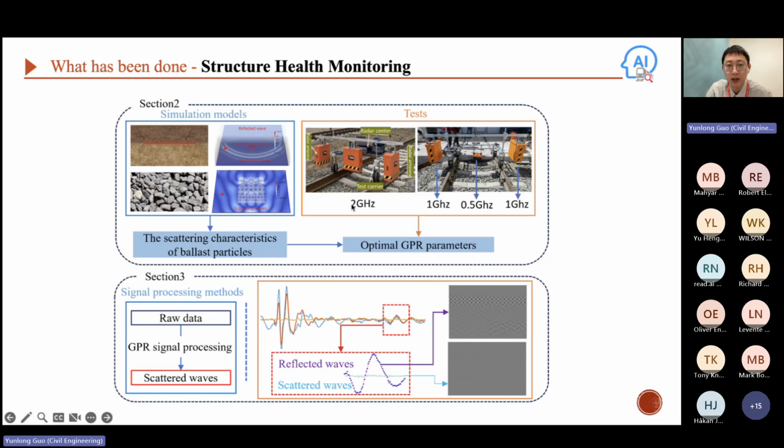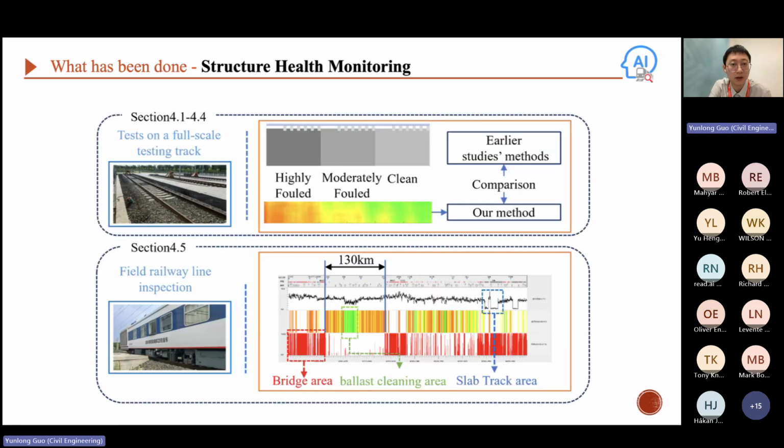So first of all, we tried to find the best frequency of the ground penetrating radar, and then we developed our new GPR, ground penetrating radar, signal processing method, and we found that the scattered waves are much better than the reflected waves. So we try to remove all the reflected waves and only use the scattered waves to analyze the ballast condition. And then we build another track with heavily fouled, moderately fouled, and clean ballast, to check our theory.